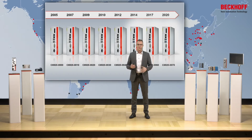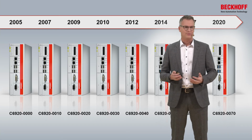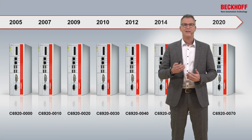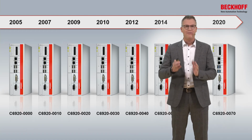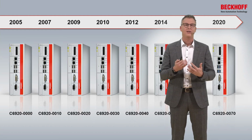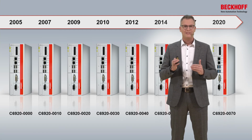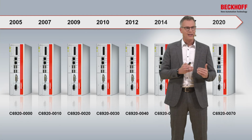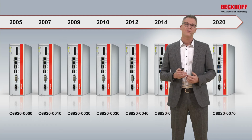Again, a perfect buzzword for further basic IPC information from Beckhoff: the C69 family. This IPC family has already been in place since 2005. And yes, we have the 8th and 9th generation Core i as of today. But not every customer would like to jump over to the latest and greatest day by day. I know that many of you have a constant machine design or constant installation, and you prefer long-time available products. Don't mix it up. We need products operating for a long time, so 24/7, but also long-time available. And C69 is a wonderful example.